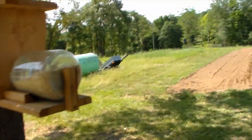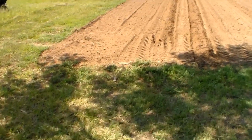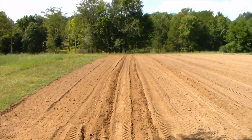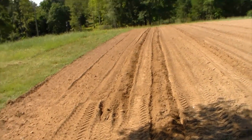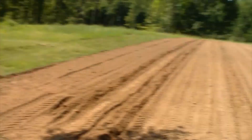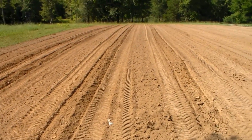All right, makes fast work. Got about 9 rows. I think that's 100 feet. Forget how far that is. 9 rows done up. These two are close. We put them real close. That's where I'm gonna do my corn. Corn needs to be close together. And then we spaced them out quite a bit.